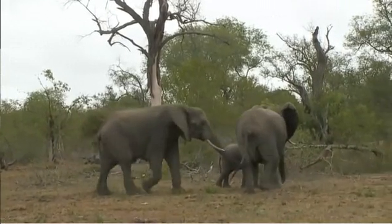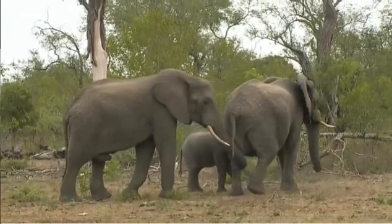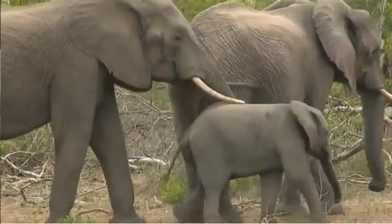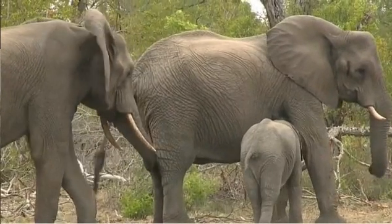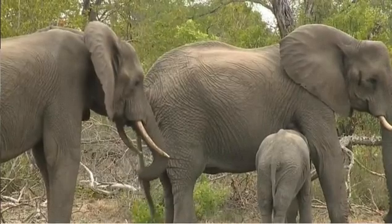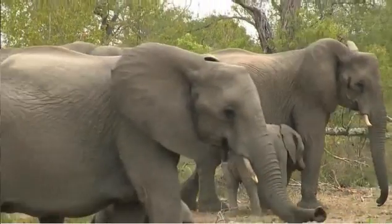Now, what we don't want is any kind of misplaced aggression. Look at him. He's going to put his trunk there to sniff around her labia, and then there's a chance he's going to put it into the roof of his mouth. Let's see if he does that. There you go. So elephants can't flehmen grimace, but they do have the organ of Jacobson there.